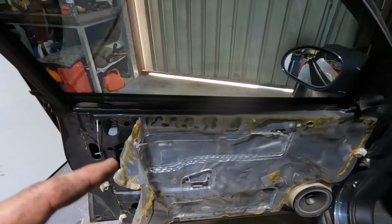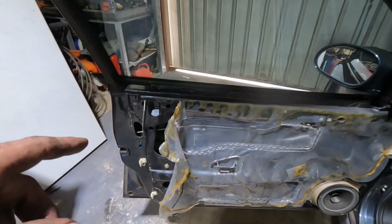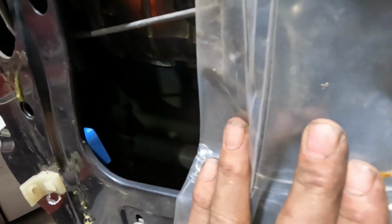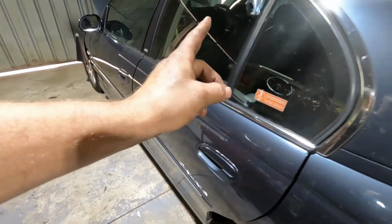But inside there's a little latch. I'll try and get a photo of it and put it up. But I'm going to stuff around and see if I can work out if that does deadlock, how do you get into it? Because it's an absolute mongrel. I'll have to get the light and have a look. But let's shut the doors, seeing we've got the door cards off, and hit the central locking and see what happens. Right.